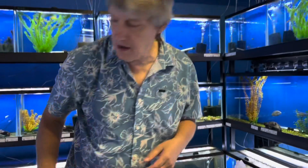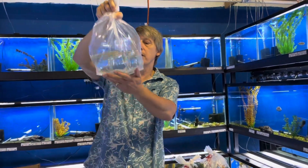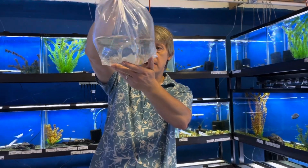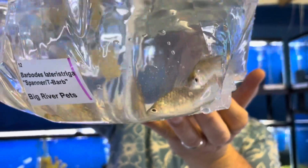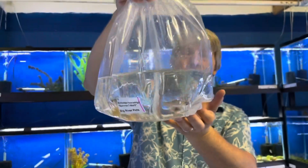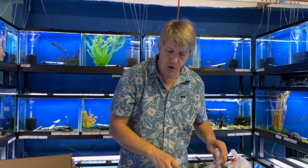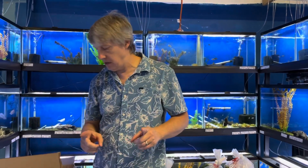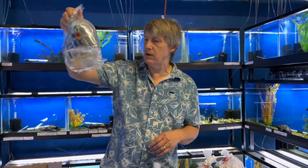Panda corys, nice restock on those guys. We got in a bulk batch a couple weeks ago, so that's a restock on those. Hopefully they'll do better. I haven't had these guys in a coon's age. These are a spanner T-barb, a very fun, bigger cichlid barb. Not as big as a tinfoil barb, but they get good size and they're fast. Good dither fish for larger fish.